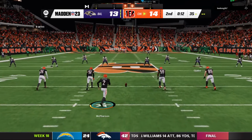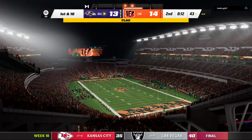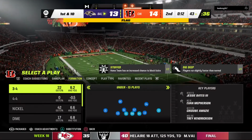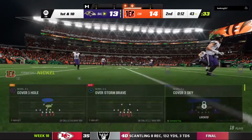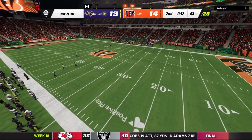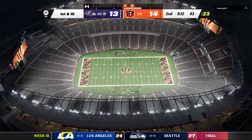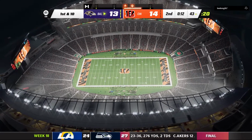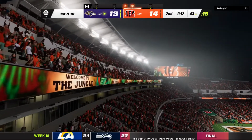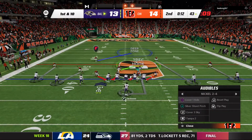So not much time to speak of remaining in this first half as the kick's away. And they're going to mark that where it went out of bounds. So really good starting field position up past the 40-yard line. Baltimore with good starting field position as they come up 1st and 10 at their own 43.